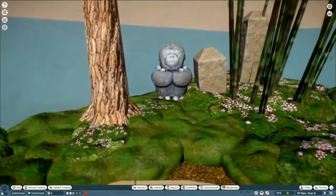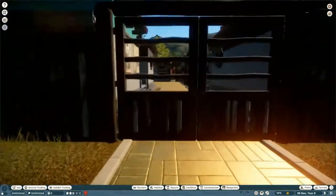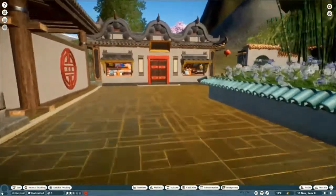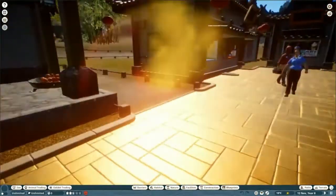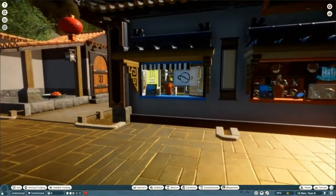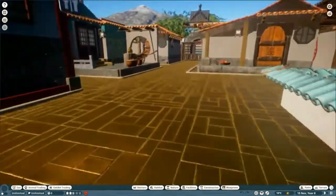So right here is the guest entry point, which I never noticed in this much detail before. So guests walk in, they walk through this gate and into a very rustic Chinese village. Now, this took a lot of inspiration from the Valley of Peace in all three of the Kung Fu Panda movies, where the main characters live and go about their daily lives.